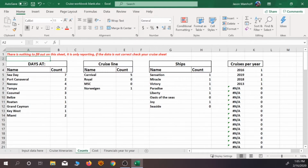Easy. Okay, so if you click over here on the Counts tab, you will see that there's nothing to fill out in the sheet. It's only reporting. If the date is not correct, check your cruise sheet. So, name of the place you've been to and the count of how many times you've been there. I've been at sea 7 days in this particular example. Port Canaveral twice, Nassau 4 times, Tampa twice, Cozumel 3 times, and so forth. I have been on Carnival 5 times, Royal 0 times, MSC 0 times, and we just filled out a Norwegian cruise, so it shows me once on Norwegian.